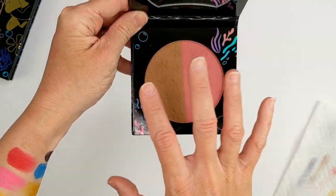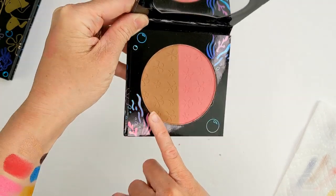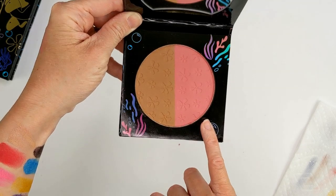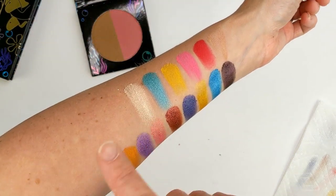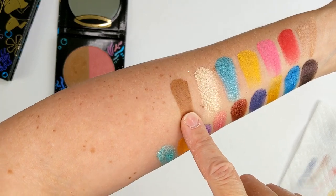So inside, it's just a really large split pan. You have the bronzer on one side, which looks like either a satin or a matte. It's definitely not shimmery. And then also a cool tone pink blush. And this bronzer looks like it's going to be really beautiful. So I'll go ahead and just swatch it in this area here where I have some extra space on my arm.